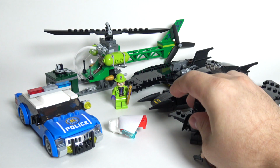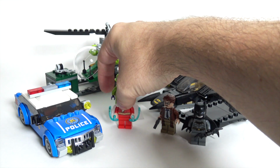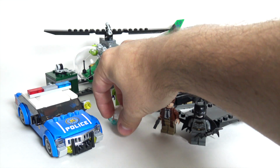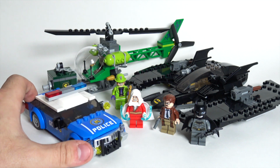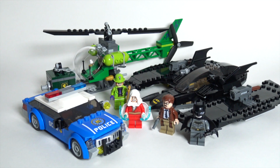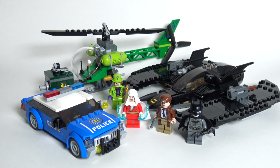So, let's go ahead and zoom out and talk about this set as a whole. Now, I think, personally, if you don't have very many LEGO Batman sets, or even many LEGO DC sets for that matter, I think that this is a great buy at $50. However, if you're a big-time LEGO collector and you already have a lot of Batman stuff, and you already have a lot of police cars and helicopters, I feel like this is a set that these 2 figures are the only reason you would buy it. So, that is my verdict.